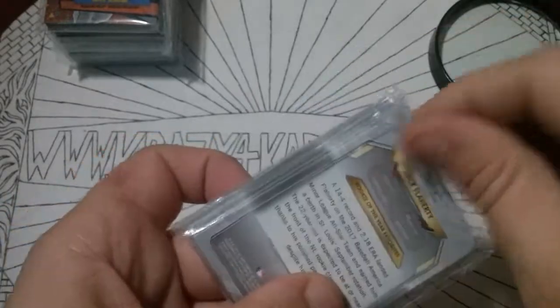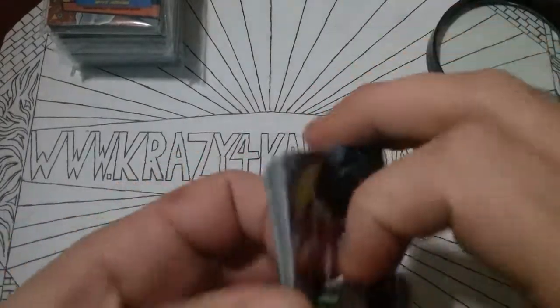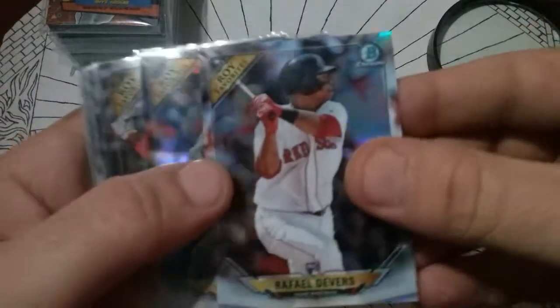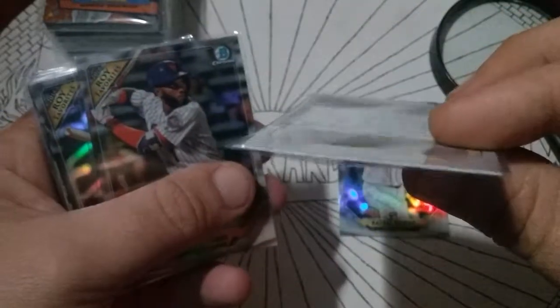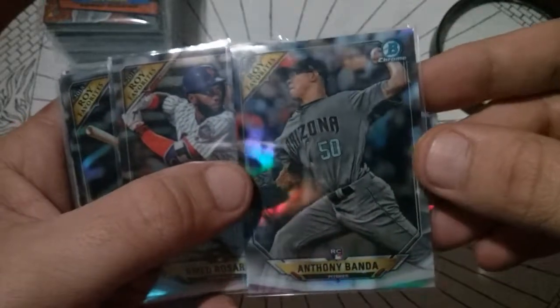There it is. Really nice card set here. I like these. And those are already sleeved and in the team bag. Paying attention, that's how you do it. They've already got some bend in them, so we're going to get these in top loaders pretty quick. Rafael Devers, rookie. Anthony Banda. These are some thick cards, man. I haven't had Bowman Chromes this year. The Walmart I lived near never had them.